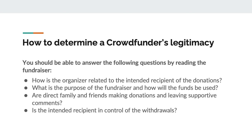Now, it is important here, especially to determine a crowdfunder's legitimacy, and it can be, again, a bit harder because we don't have websites like Charity Watch to be able to determine the legitimacy of any single campaign on these sites. So when you're looking at a crowdfunder's site, you should be able to answer the following questions by reading the fundraiser to make sure it's safe. So you should be able to answer, how is the organizer, the person who's launched the campaign, related to the intended recipient of the donation?